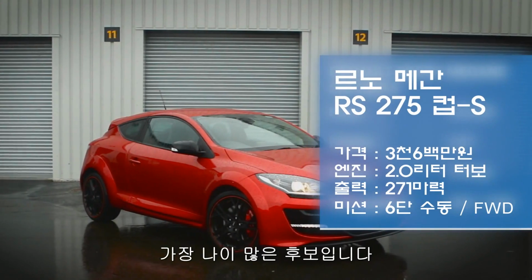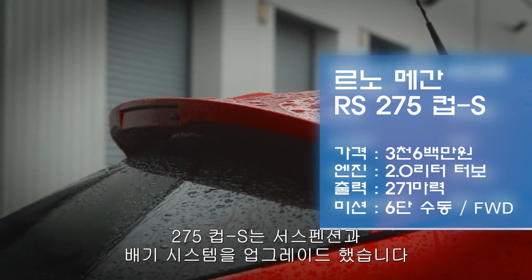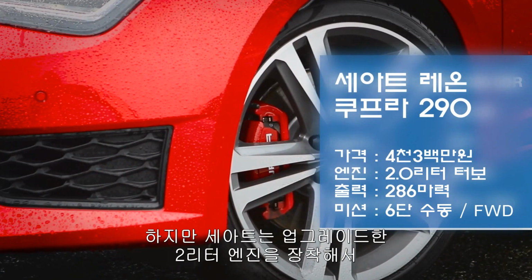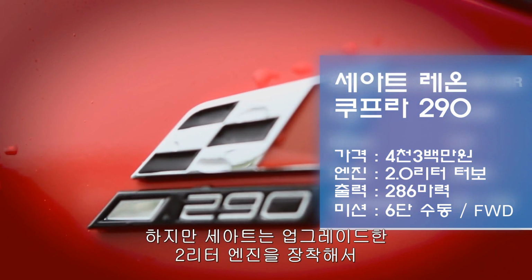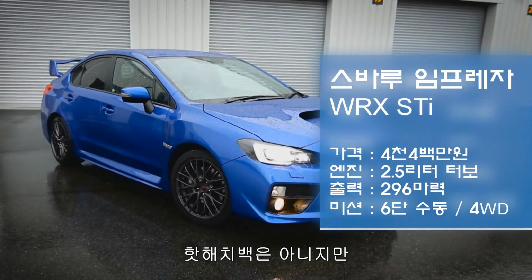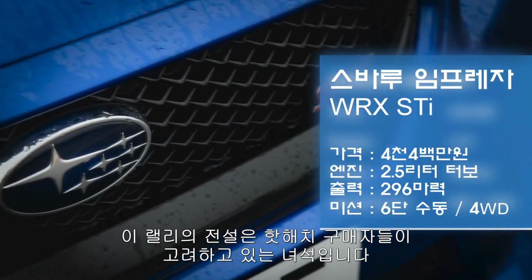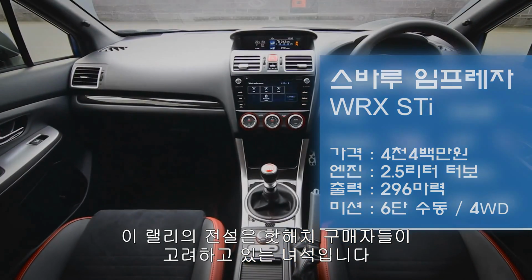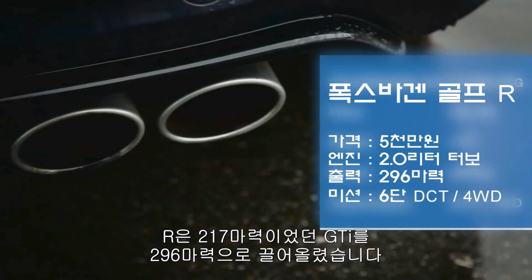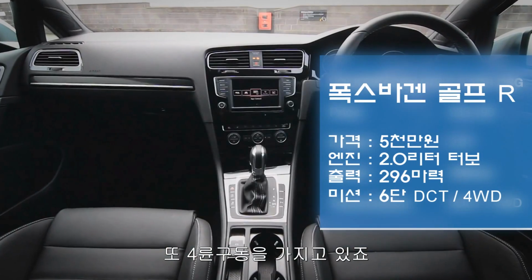One of our oldest contenders, but also one of the most dazzling track day hot hatches of recent years. Importantly, the Cup S also has a package of suspension and exhaust upgrades. The Coupe has been around for a little while as well, but Seat has just uprated its 2-litre engine to deliver 286 brake horsepower. Admittedly not exactly a hot hatchback, but this rallying legend appeals to the same buyers and simply has to be included in any comparison test that features small performance cars. For when a Golf GTI simply isn't enough, the R takes the legendary GTI's 217 brake horsepower, cranks it up to a whopping 296 brake horsepower, and throws in 4-wheel drive for good measure.